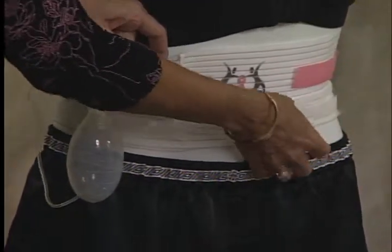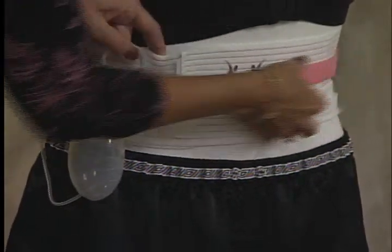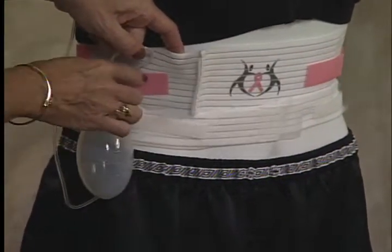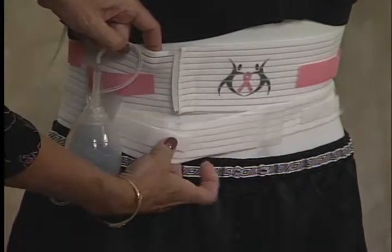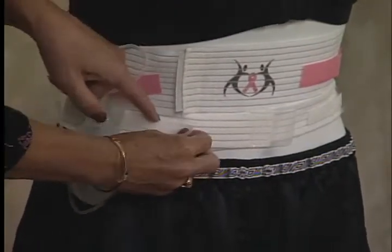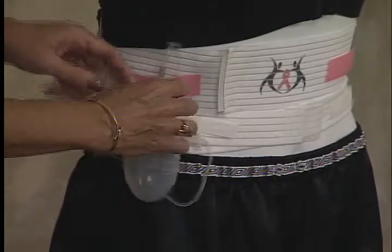They come in one size fits all. There's actually a surplus of band underneath here. You can take it as tight or as loose as what you need. And this drain caddy works the same way, only they have the Velcro on the side. It comes through and you can actually take your tubing.